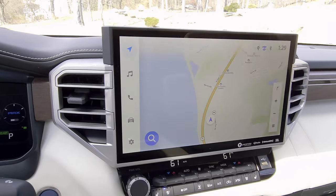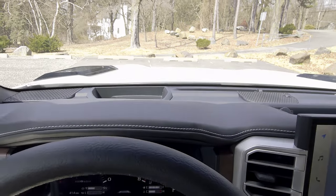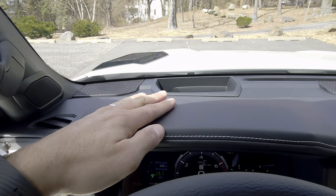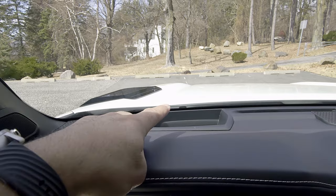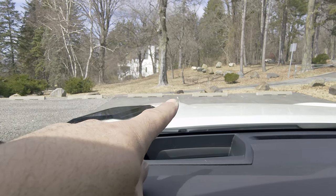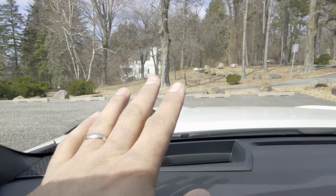But anyway, the interior is very nice. Everything here is softly padded. You have soft padded materials on the top of the dashboard. This vehicle has a heads-up display. It might be difficult to pick up on camera, but you guys may see that flickering there. It does not flicker in real life, it's just in the camera.